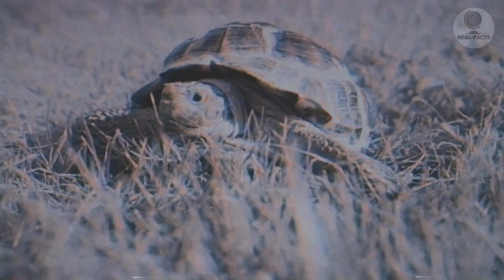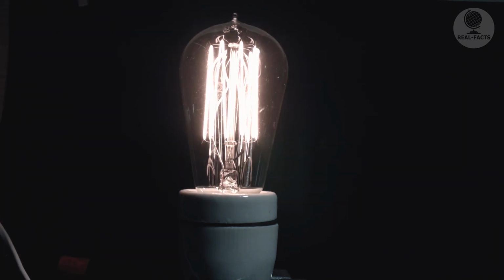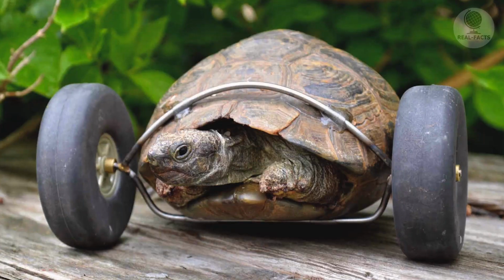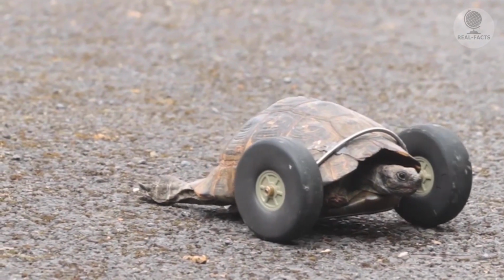At home, a new problem arose, and now Mrs. T could not move independently to get food for herself in the yard of the house. So Jude turned to her son, named Dale, who was an engineer, for help. He then came up with a special design, thanks to which Mrs. T regained her freedom of movement. Dale took the wheels from a toy plane and attached them to the shell using a special frame. This has become a kind of homemade prosthesis for the tortoise.